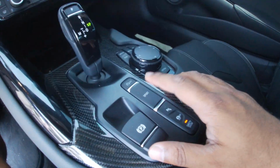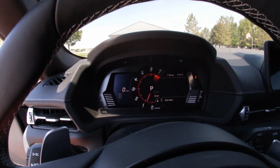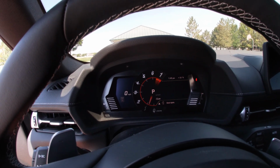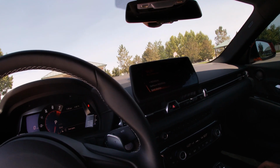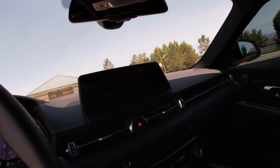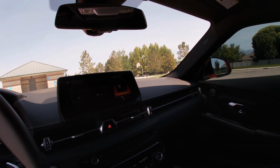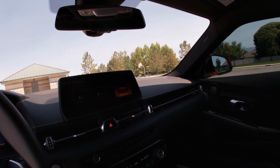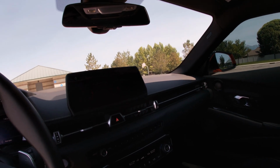So the cool thing is here, there's a sports button. You press it, and you can see how the red line changes, and it lets you shift more aggressively up there. And then you can configure it right here. Sport display has the power and torque output, which is actually pretty sweet. I don't even know it did that. And then split screen. You actually have split screen on here, which is pretty sweet. Position, onboard info, weather. Wow, you got weather in here.